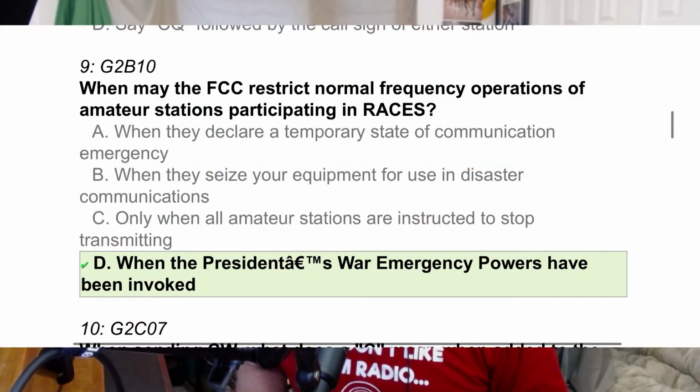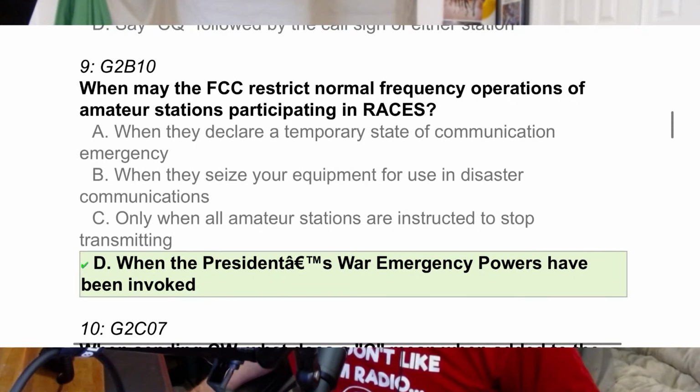All right. Next on the general. When may the FCC restrict normal frequency operations of amateur stations participating in races? Now, this is an interesting question. RACES and ARRL are both emergency communication groups. They're people who volunteer not only their radios, but their time to help coordinate emergencies or disaster relief. So A sounds great, when they declare a temporary state of communication emergency. B, when they seize your equipment for use in disaster communication. What? Anyway. C, when only all amateur stations are instructed to stop transmitting. Or D, and this is important, when the president's war emergency powers have been invoked.